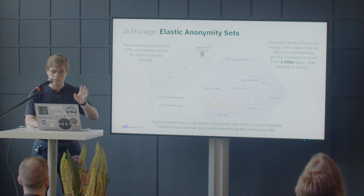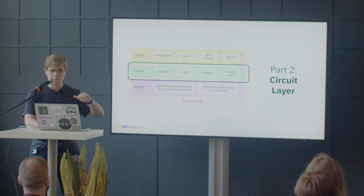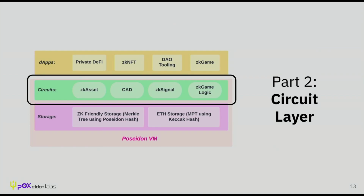Right? So this is sort of the main structure of the state tree. So once we have the storage layer, now we have a notion of adding and removing items from a storage without revealing which items we're removing. So now let's look at the kinds of applications that build on top of this.